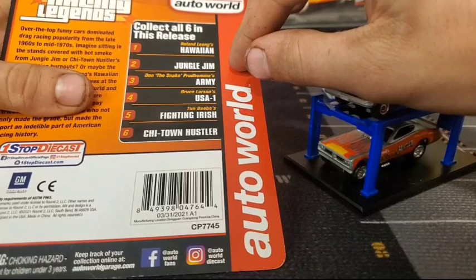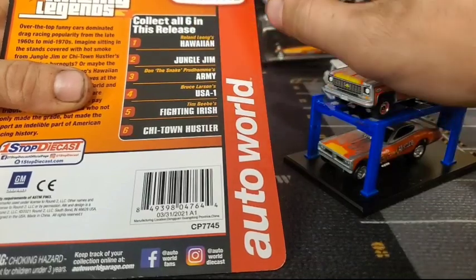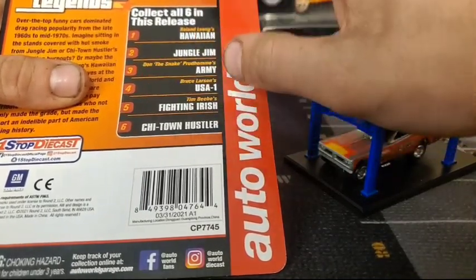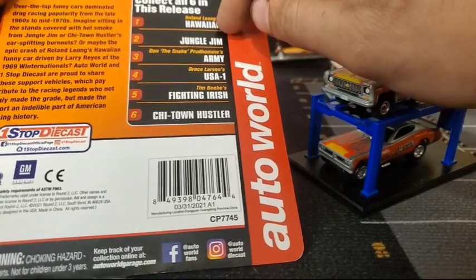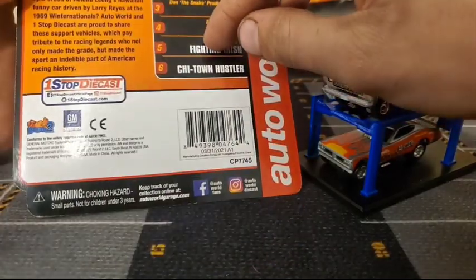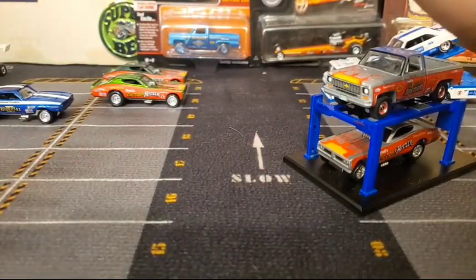So these are the rest of the trucks in this series. We do have the Hawaiian. We took a look at that a few videos ago. That was kind of a surprise truck. And then there's our Chi-Town Hustler. I don't see Blue Max on here, so I guess Blue Max is part of a different release. But yeah, really cool stuff. So that'll be the second card in our new box.